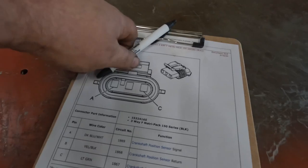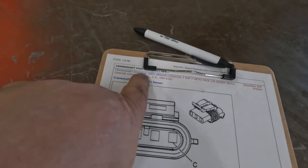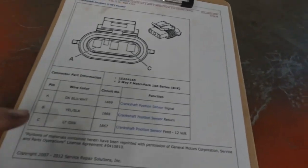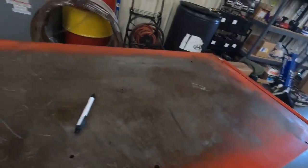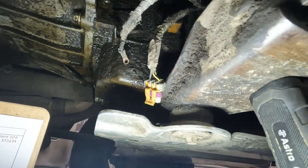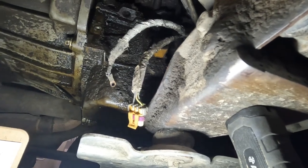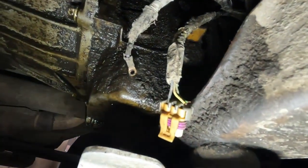All right, so as you can see, I've got my connector pin out here for the crankshaft position sensor, CKP. We can see that the dark blue and white need to be in A, which is that one. B is the center one, C is this one. So it should be very simple. Make sure that the wiring colors match up here. So we have dark blue, blue white, yep, and we have yellow and black, yep, and light green, and we have all those colors. So I'm going to get you guys set up here. We're going to repair this wiring, and I'll show you how I do that.